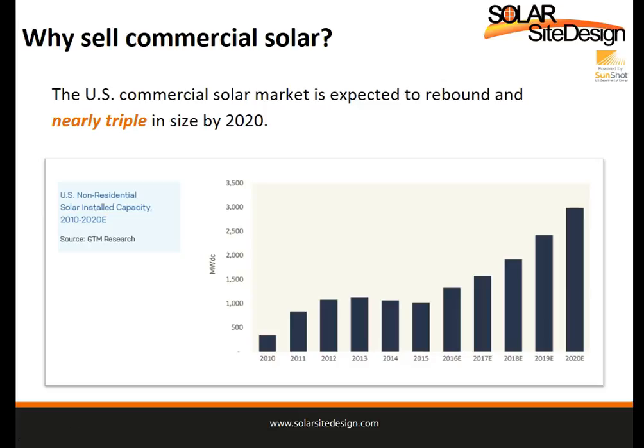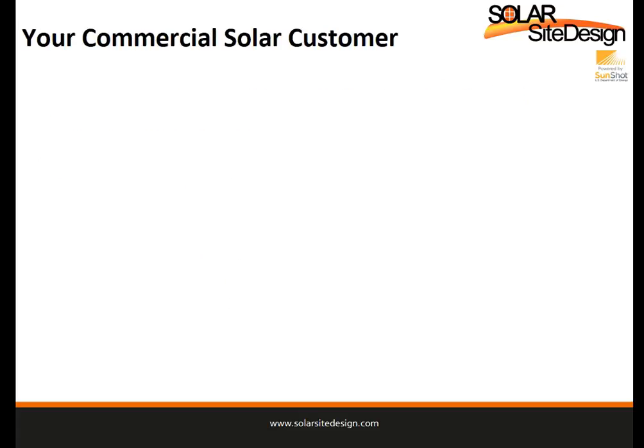So why sell commercial solar? Well, in case you missed it, I mentioned this briefly on a previous slide, but our team stays on top of industry trends. If you take a look at this graph, taken from a report written by GTM Research, it stated that the U.S. commercial solar market is expected to rebound and nearly triple in size. Honestly, there's really no better time than right now to be selling commercial solar.